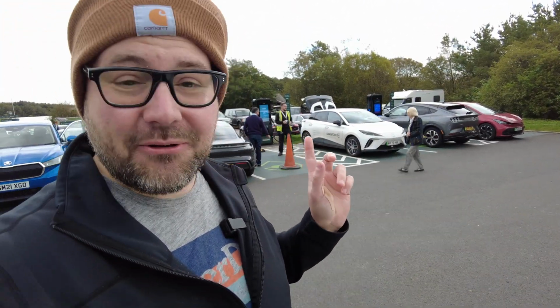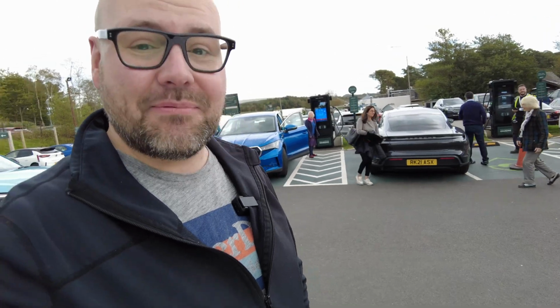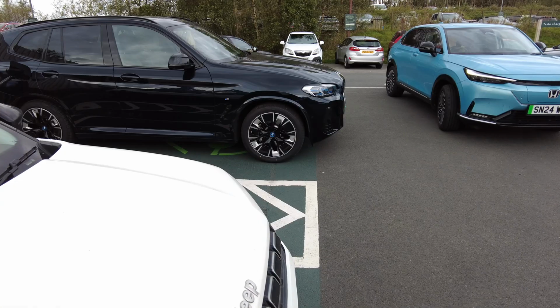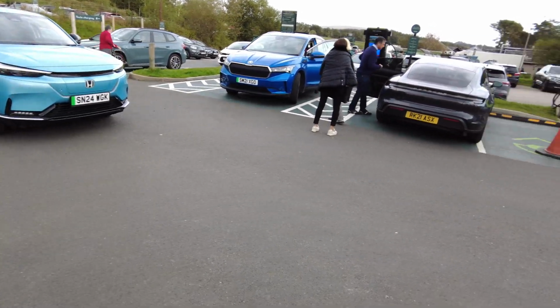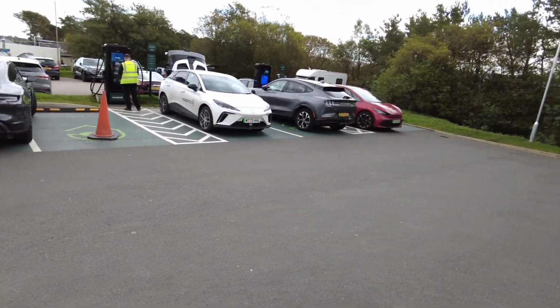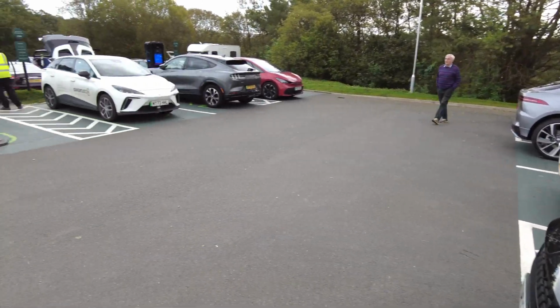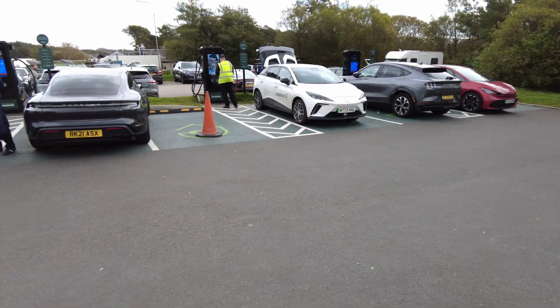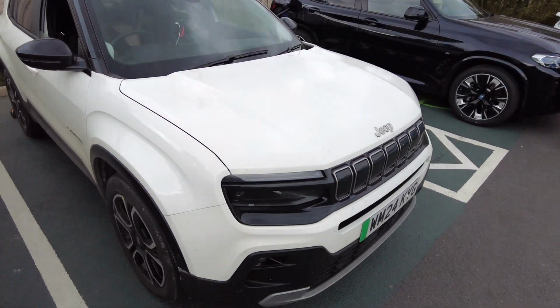We actually did manage to charge in, so the site went down. The Sarco guy is in the middle of rebooting the entire site. I'll take my hat off because it's pretty hot. But yeah, it's absolutely packed here. It's absolutely rammed here, but some interesting stuff. There's the Honda, there's a Taycan, MG4, Mach-E, Cupra, a lot of interesting stuff, but it's absolutely rammed here. The gentleman's in process of rebooting the entire site, and it's yeah, busy, very busy here at T-Bay Services.